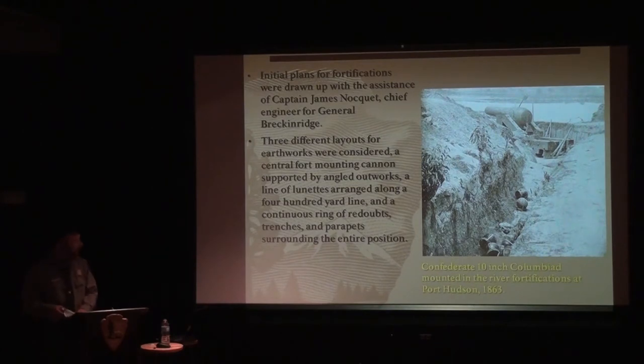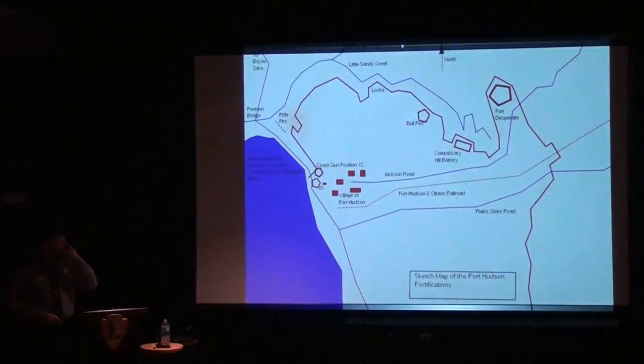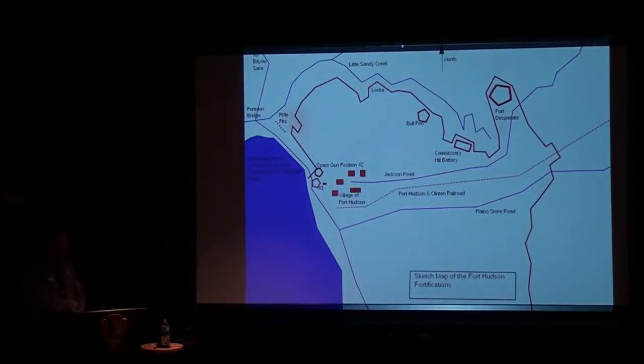We do see a Confederate 10-inch Columbiad mounted in the river fortifications at Port Hudson, a photograph taken in 1863. A little bit better diagram showing the fortifications at Port Hudson. The main fortification that we see here, a commissary fortification known as the bullpen, and then of course these the gun positions along the river batteries.